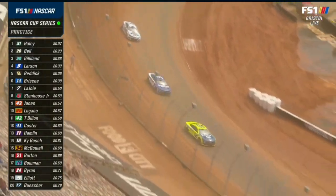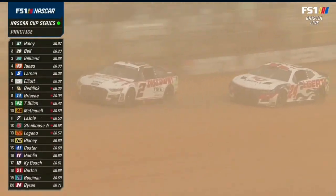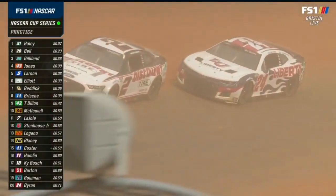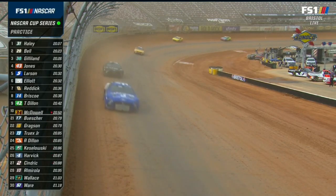He probably wishes he could follow him, because Larson is pretty quick right now. He's 5th quick on the board, and his car looks really, really racy. Justin Haley, you see him at the top of the board. Another guy ran a modified here a couple weeks ago on the dirt at this very racetrack.